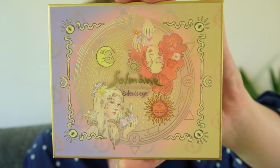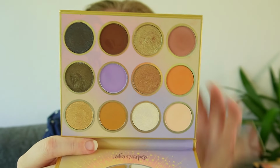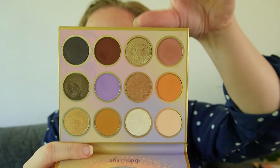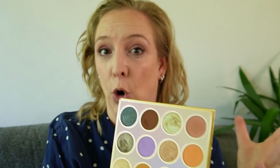Solomona from Odin's Eye. This is a gorgeous palette. I go back to it every summer. It's essentially a yellow tone palette with a pop of lavender. It's got quite a bit of warmth. It does have some more neutrally leaning things, but in my brain, again, because it has these mustardy yellow things in, it definitely works as a more warm toned option. That's the look I do with it all the time.